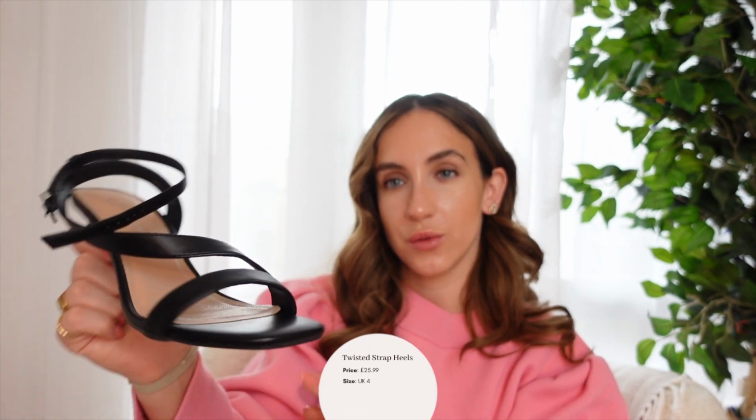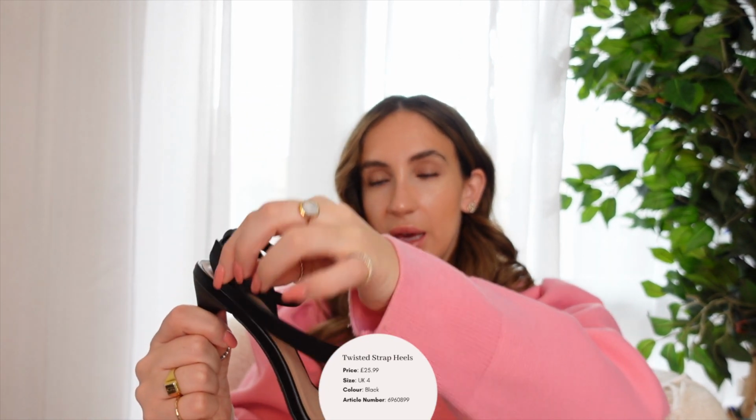So now we are moving on to the footwear section. Let me start off with a pair of really cute heels. Next up we have these open toe twisted front heels with an ankle tie here. They are perfect for evenings out. I would only wear these for evenings out, not necessarily during the day, just because of the heel style. I associate this kind of thin heel with fancy dining in a cute restaurant, or maybe drinks somewhere in the evening.